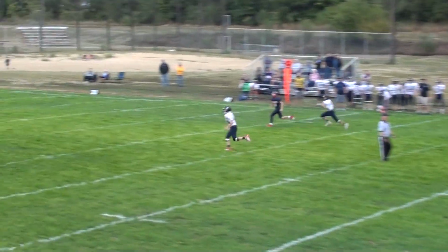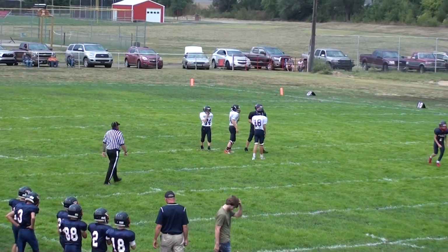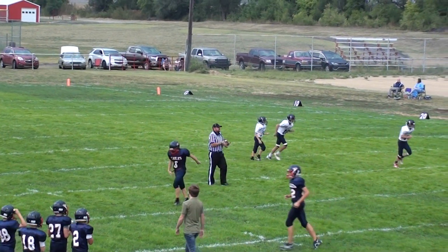Knocked down by number 23, T. Meyer. Brings up fourth down. Ball caught by number 44. Pass caught over there by number 44. Finally brought down by number 23, T. Meyer. It's going to bring up fourth down.